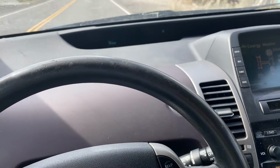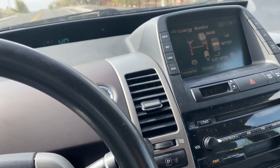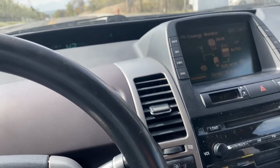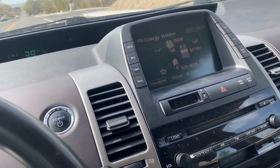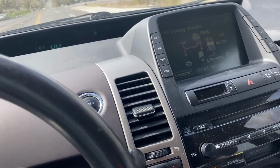Guys, I got a 2004 Toyota Prius, and I'm going to show you how to get the most miles per gallon out of your car. A lot of times when I get these, they average about 35 to 45 miles a gallon. I'm going to show you how to get a lot more than that and how to effectively drive this vehicle so you can get the most out of it.